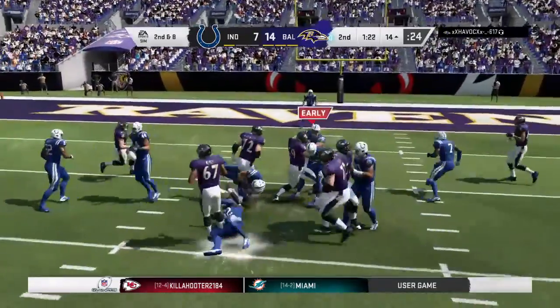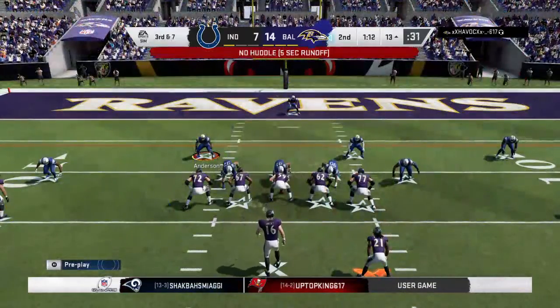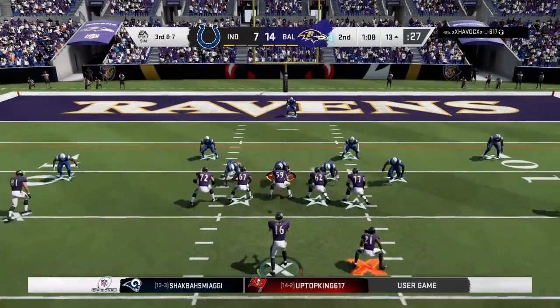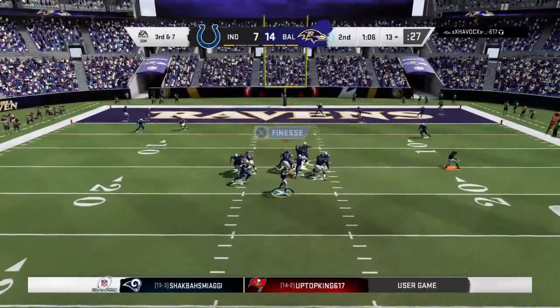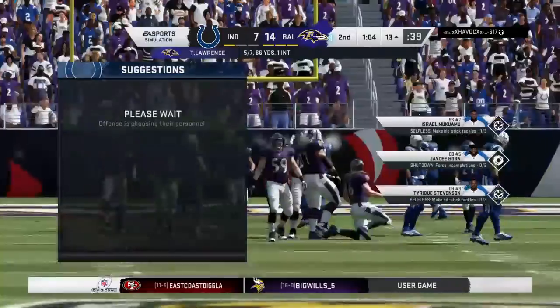On second down, McFarland. And they get to him quickly here as he stopped right around the 13. He'll pick up only a yard there, and it'll leave him with a 3rd and 7. Operating from the gun, Lawrence toward the end zone, but that's going to wind up incomplete.